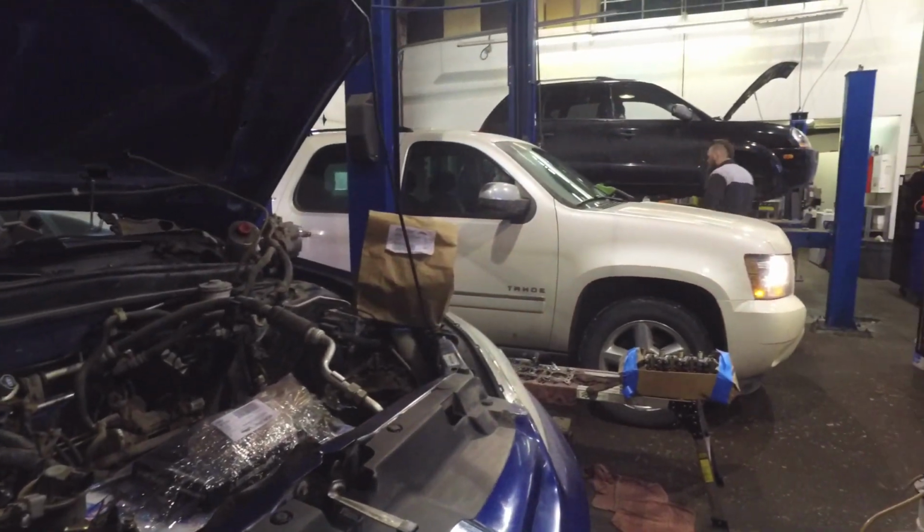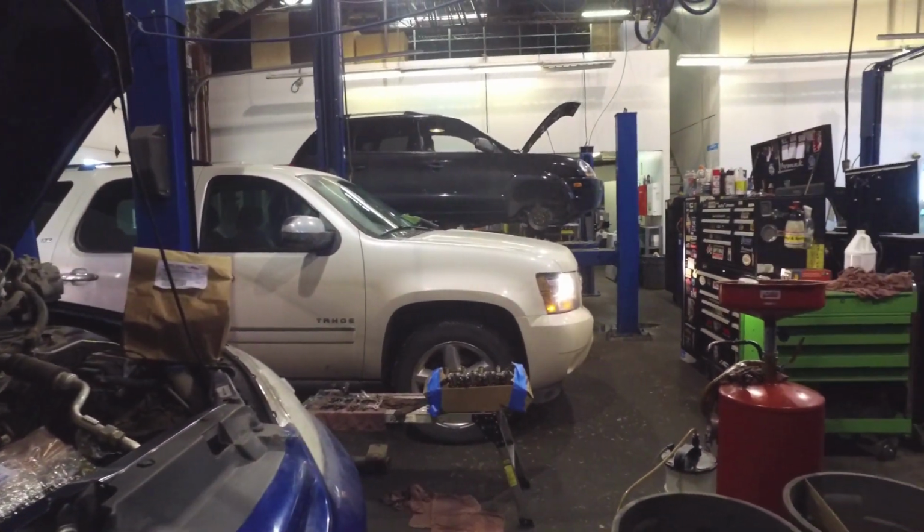But again, if you ever have any questions or concerns about your brakes, the sounds or the feeling or their effectiveness, bring it in, have an automotive technician check it out, and just give you that peace of mind, because brakes are a crucial part of your driving experience.